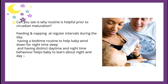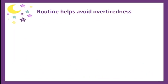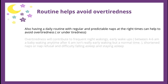But even after it's matured, you can still do all those things and help it to mature by doing these things consistently. It's not overly important to have a routine in place before 12 weeks, but it definitely helps the circadian rhythm to mature, and it instigates or helps to instigate regular wake and sleep periods when carried out consistently. Having a routine also helps you to avoid overtiredness as well. So having a daily routine with regular and predictable naps at the right times can help to avoid overtiredness and undertiredness too.